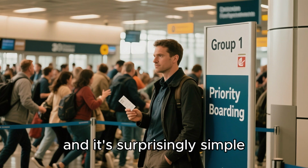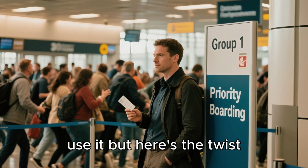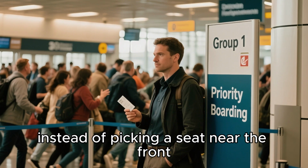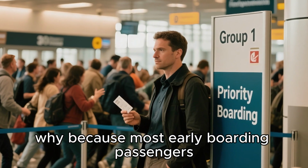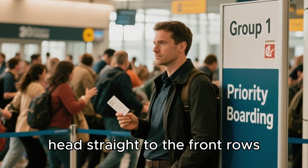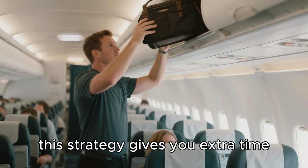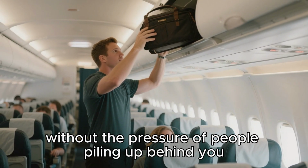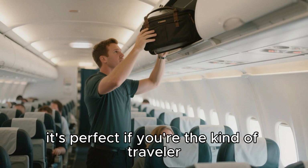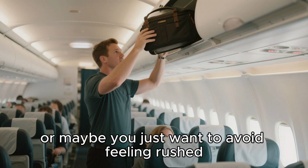And it's surprisingly simple. If you have a travel credit card that offers priority boarding, use it. But here's the twist. Instead of picking a seat near the front, choose one toward the back of the plane. Why? Because most early boarding passengers head straight to the front rows, meaning the bins above the rear seats often stay empty longer. This strategy gives you extra time and space to stow your bag without the pressure of people piling up behind you. It's perfect if you're the kind of traveler who gets anxious during boarding. Maybe you're flying solo, maybe you're managing kids, or maybe you just want to avoid feeling rushed.